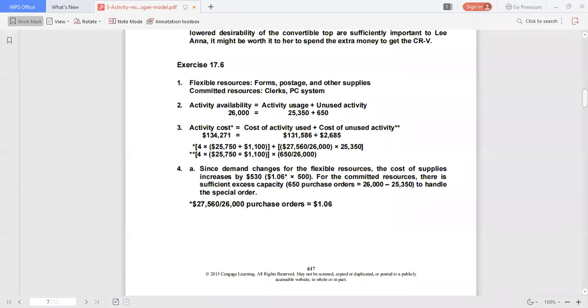So we have 25,350. That's the activity usage plus the unused of 650. So the activity availability is 26,000. That's 25,350 plus 650 for the activity availability.